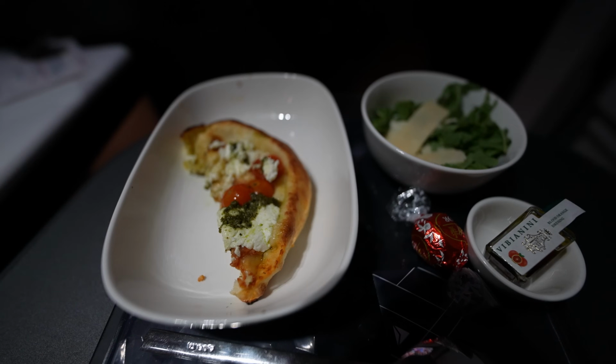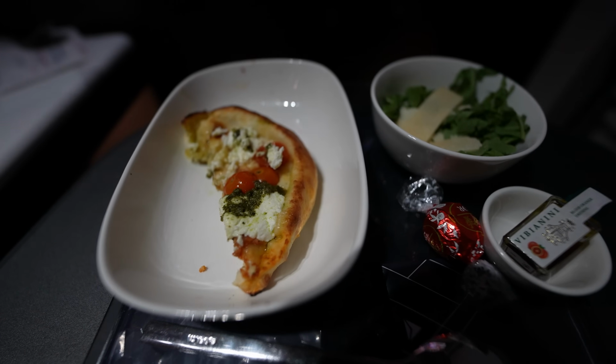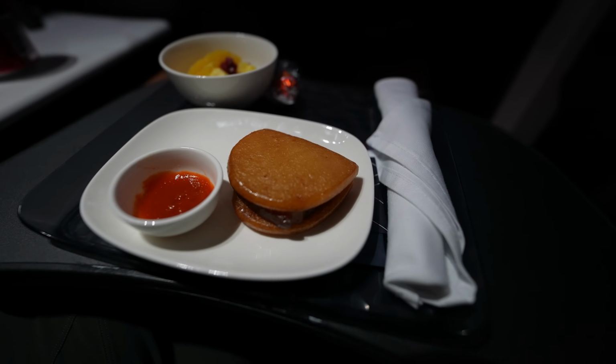The pizza itself is more, I would say, like kind of bread with stuff on it. I mean, I think mentally that's what a pizza is, but it's not what I would imagine when I think of a pizza. Yeah, it's okay. I would just imagine a big piece of bread with cheese and tomatoes on it. It's fine. I probably wouldn't get it again. And I think the pork bun's a lot better. I'm still going to finish it though because I don't want to waste food.